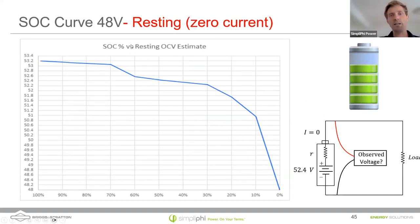Now, this is a resting battery, so it's zero current. So we discharge a little bit, and then we stop. We let the battery rest. We make a mark for what the voltage is. So you can see this is starting up at 53.2. And as it discharges to 50% when it's resting, it'll say 52.4 volts.